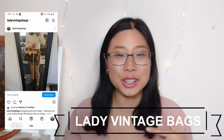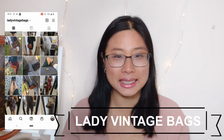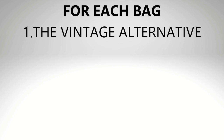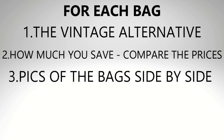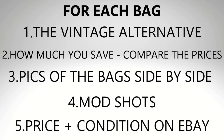Today I'm going to show you 10 vintage alternatives for Louis Vuitton's hottest bags. I'll be talking about 5 staple hot bags and 5 new release hot bags, and for each bag I'm going to show you the vintage alternative. I'm going to compare the prices, we're going to look at the two bags side by side, and I'm going to show you the current prices and the condition of these bags being sold on the pre-loved market. So enough talking, let's get into it.